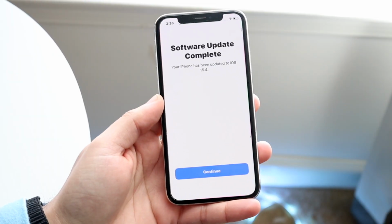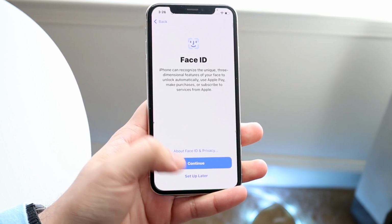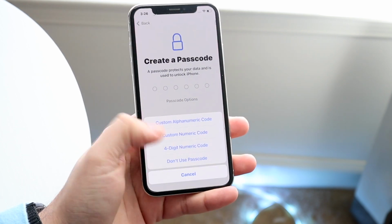Welcome back, everyone. iOS 15.4 just officially came out, so let's take a look at it on the iPhone 10. Now, every time I boot up these phones, like I mentioned, I always have to go through the setup, so it will take 1 second.